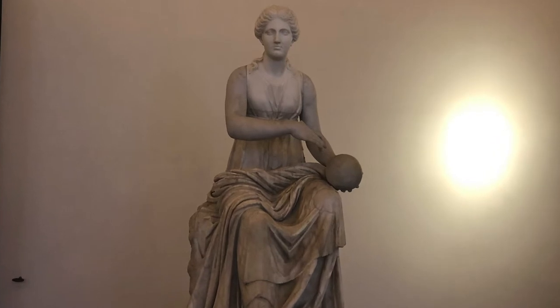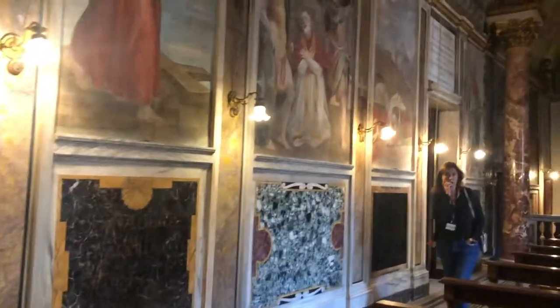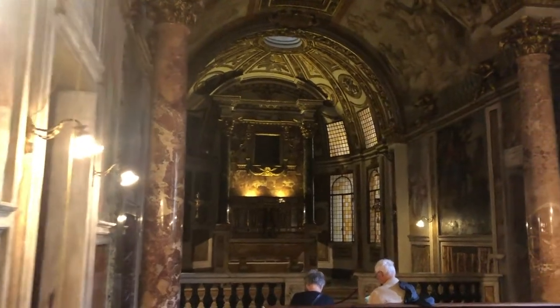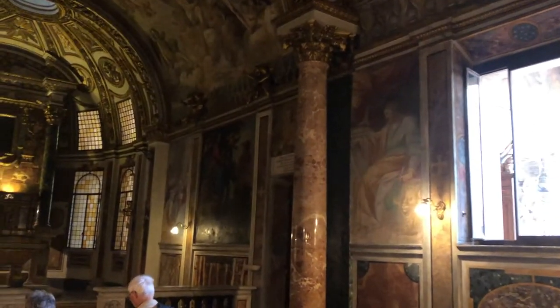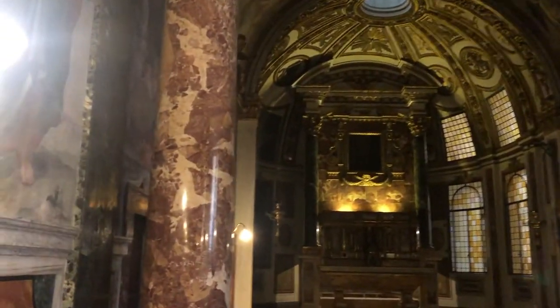We're in the church of San Aniceto. This church was constructed in the 17th century by Giovanni Angelo Altemps, nephew of Cardinal Marco Sitico, and it was dedicated to Aniceto, one of the first popes.